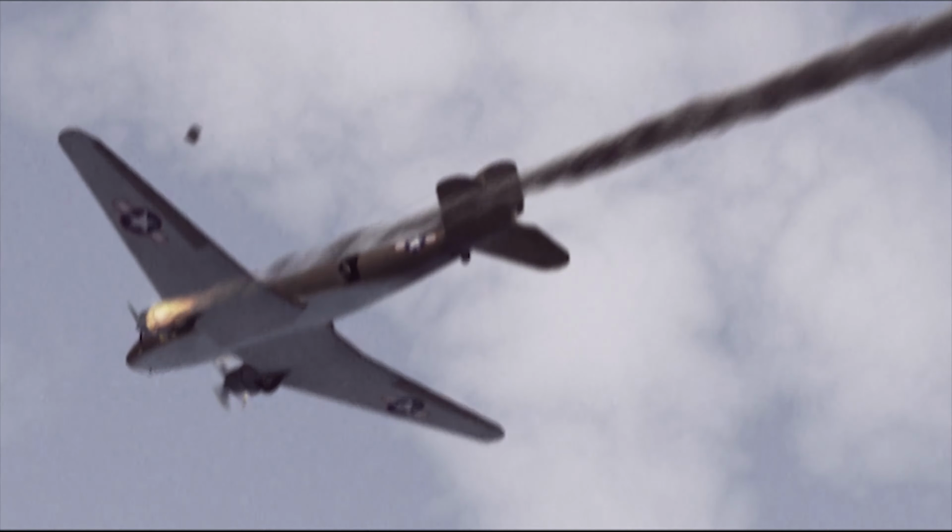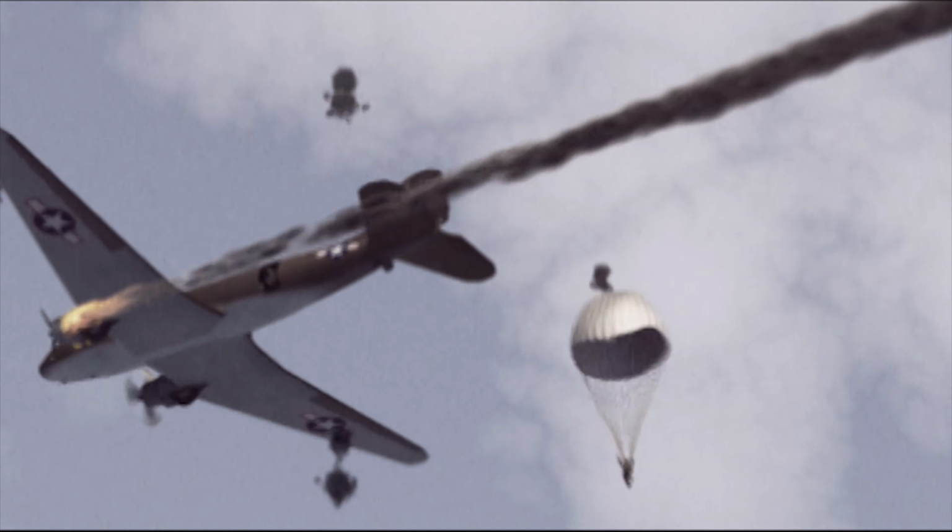We originally didn't have paratroopers in the scene. We didn't have the guys jumping out of the airplane. Don showed us a test, which looked amazing, so we were like, okay, rewrite.